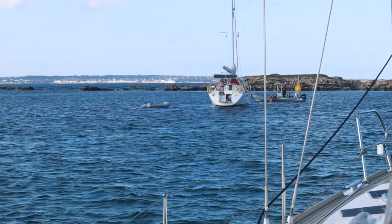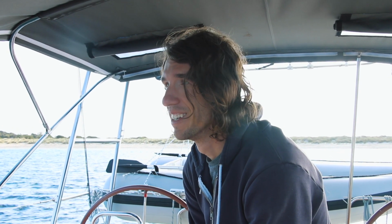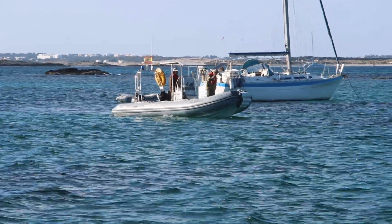So the Posidonia police are here, the rangers, and they're checking out boats. And I'm a little nervous because we've heard the fines can be big if you screw something up.